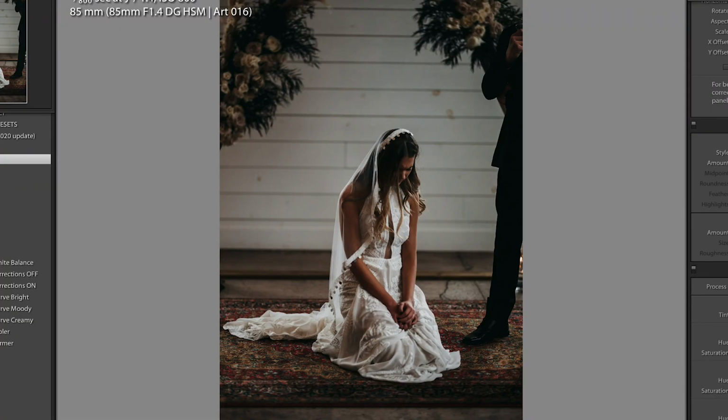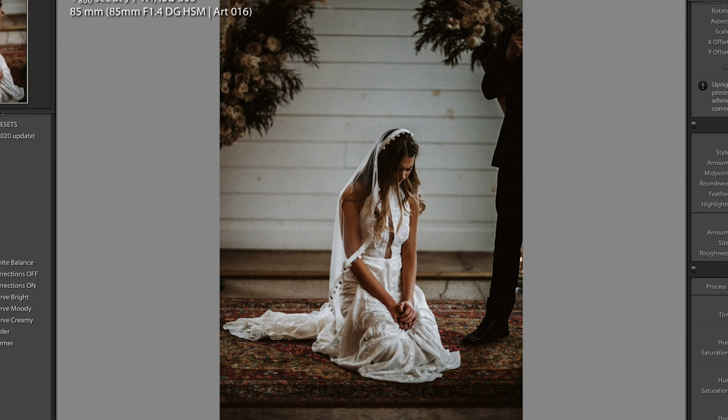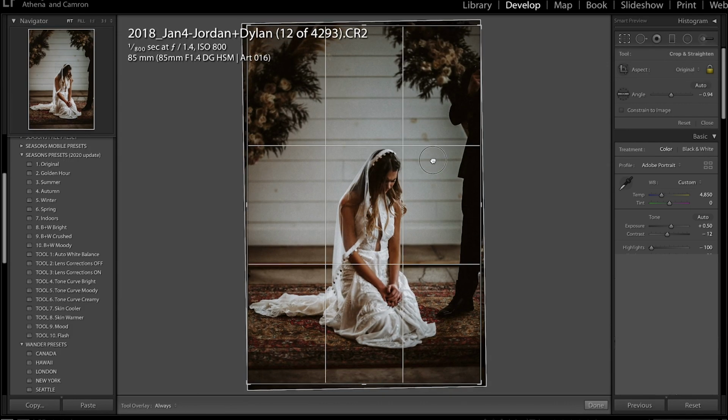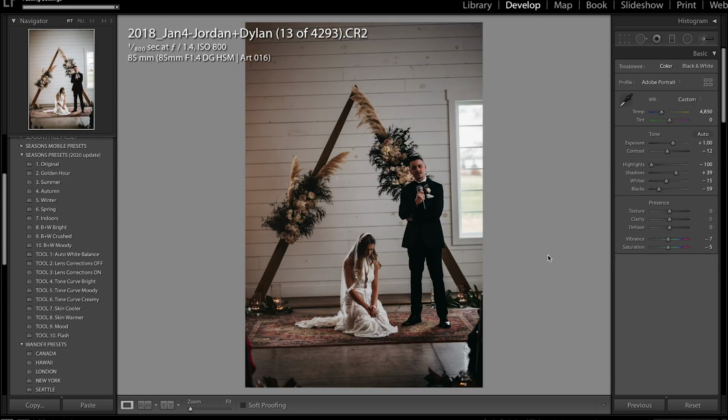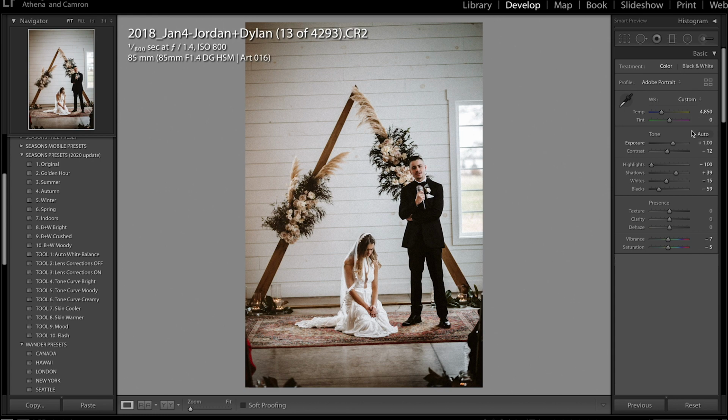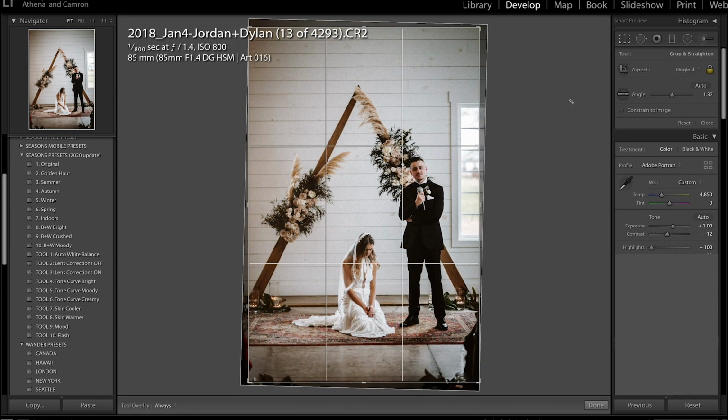Let's see how it looks on another image, eh? Okay, so in terms of lenses, these are both shot with the 85, but we're about to edit ones that are shot with the 35, so they'll feel very different. Okay. Oh, no, still 85.